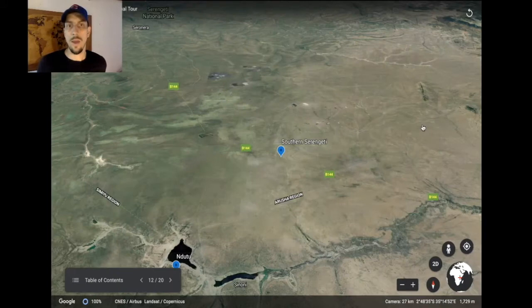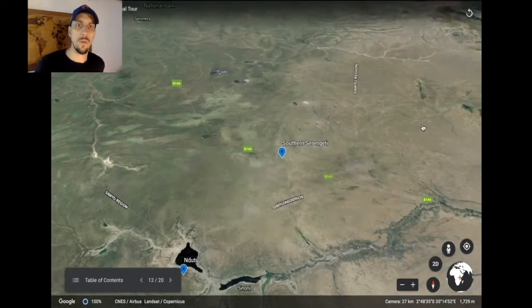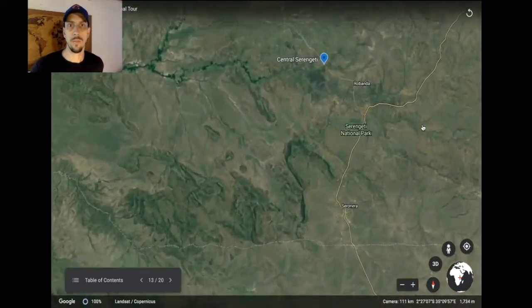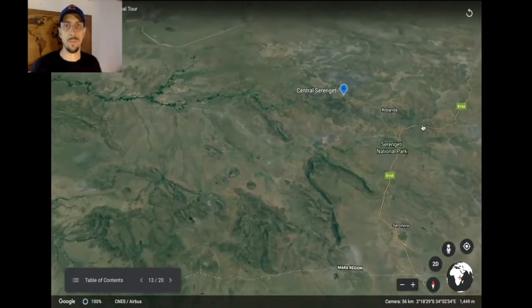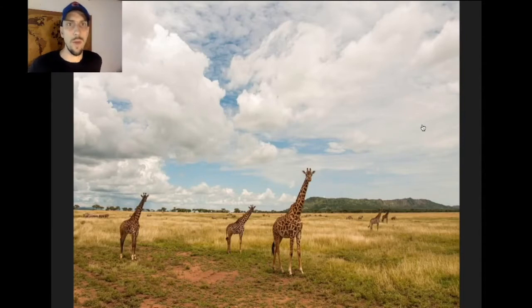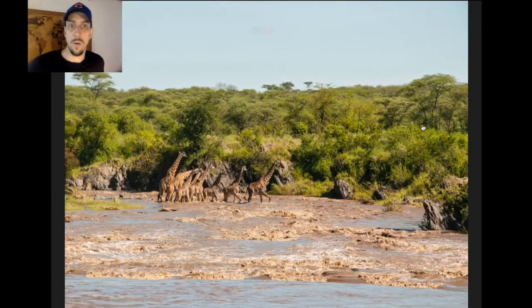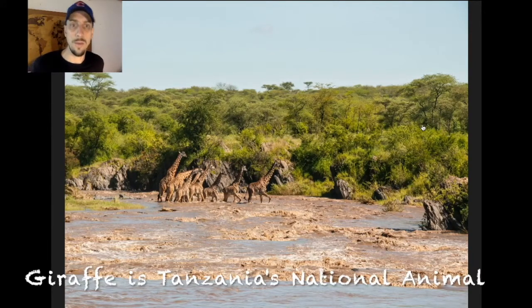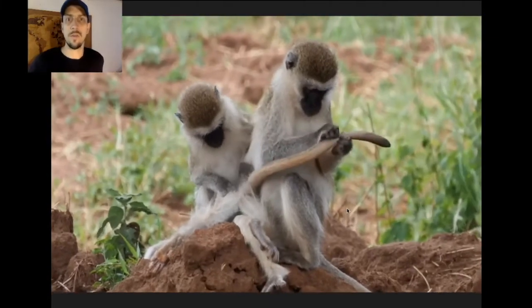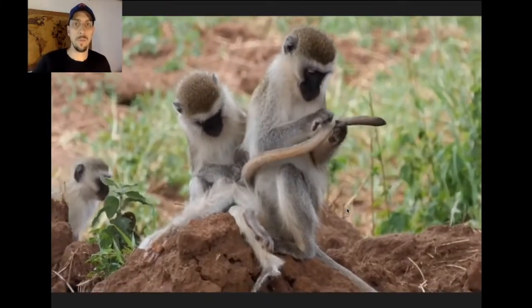So making our way into the Serengeti, we end up in the central Serengeti. This is an incredibly rich place for big mammals. Giraffes are all over the place. Here are some giraffes crossing a swollen river. It was quite an amazing thing to see. Here's some vervet monkeys. They're always fun creatures to watch.